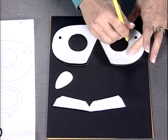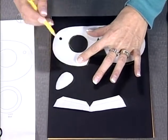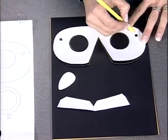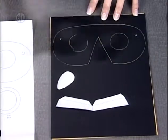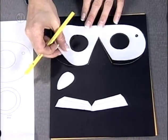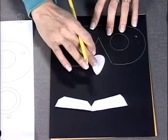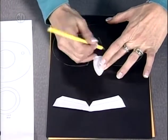And around the eyes, this side. And then for where the hole punches are, I'm just going to go ahead and mark a little X. That way I'll know that I center my hole punch on those spots. So there's our mask. Oh, and I missed the top of the eye, so I'm just going to go back and outline that spot. Perfect. And then this is the detail for the beak. I'm going to move it up here so I don't waste any paper.